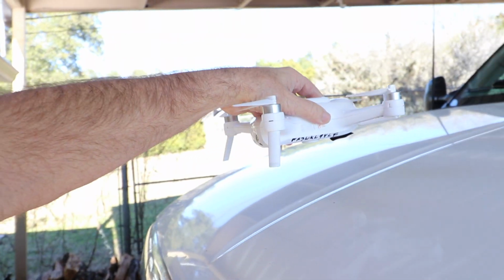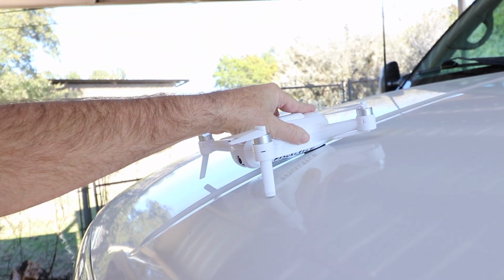Another really cool thing about this drone is when you're not flying it, it makes a really cool hood ornament. All the cars had hood ornaments when I was a kid.